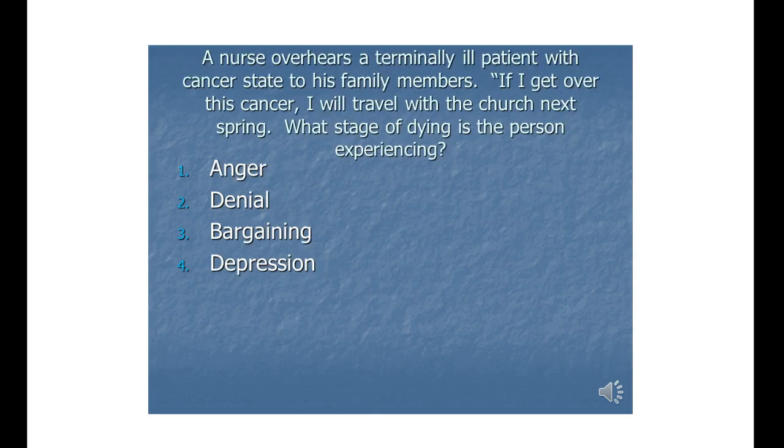For this question, it's important to look at the keywords before you come to the answer, and it talks about a patient who's terminally ill. So we know this patient is not going to live. The other keywords in this statement are, if I get over, I will travel with the church. What stage are they in? In this statement, the patient is not expressing anger. They're not denying they have cancer. They say they have cancer. And there are no signs of depression. So your answer would relate to bargaining. If I get over. Terminally ill, if I get over, and bargaining.